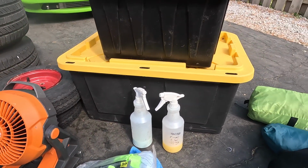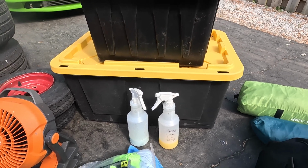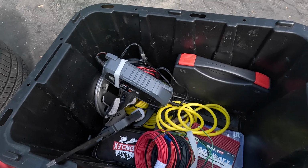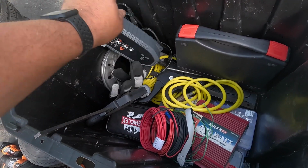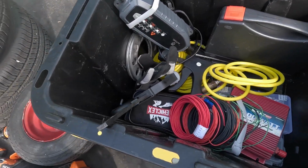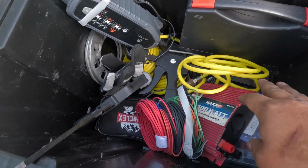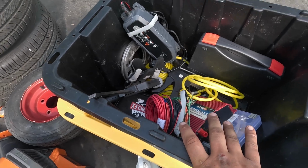We try to keep organized, so we use these tubs. I think the big ones are from Costco, the little ones are from Home Depot. In this tub, I would say that almost everything in here we didn't use. We had a soldering iron, this is a battery charger. I have onboard air, so we brought air hose in case we needed to fill batteries. Power inverter, we had battery terminals, heat shrink, Deutsch connectors, wire. Luckily, we didn't have to go in this box at all.